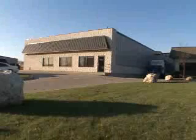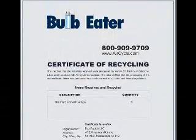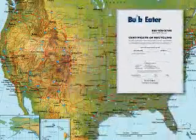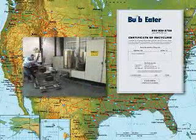Once the materials have been fully processed by the recycling facility, an official certificate of recycling will be produced for record keeping. Obtaining a certificate is proof of compliance with all state and federal EPA regulations and a guaranteed way to avoid fines and enforcement actions which can easily exceed the cost of lamp recycling.